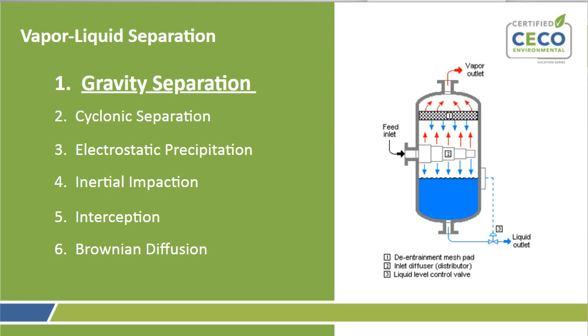Gravity separation is the least expensive, lowest maintenance method for gas-liquid separation. But again, as I stated, it's only effective on very large liquid droplets. These separators are very easy to clean and maintain since they are completely open. There is no turn-down limit. When I speak of turn-down limit, what I mean is how low the velocity can be as a fraction of the design velocity and have the separator still work adequately. In this case, there is no limit. You can turn it down. The lower you go, the easier the droplet will drop out.